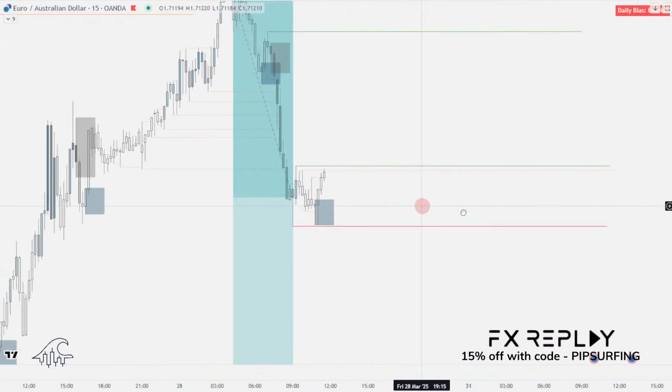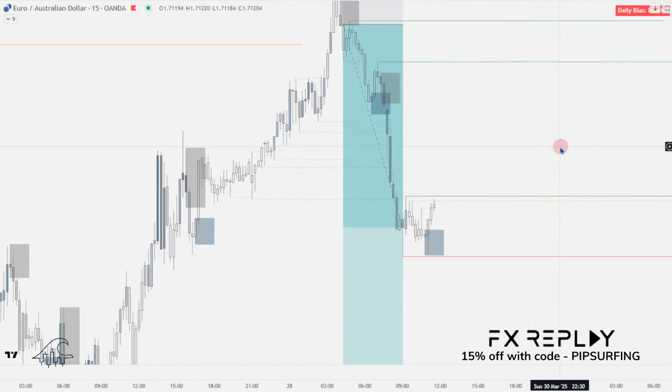Now you'll notice we do have 15-minute pivotals being displayed by our LTF indicator, and that is because we are forward testing a little bit more obscure pairs, if you will.